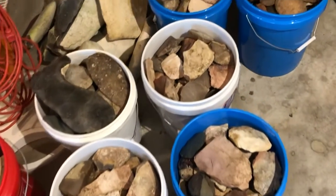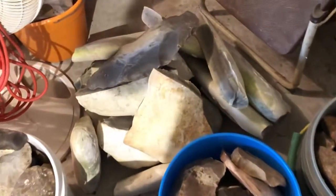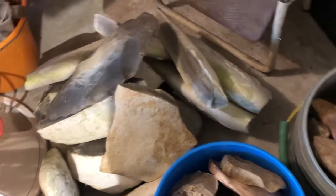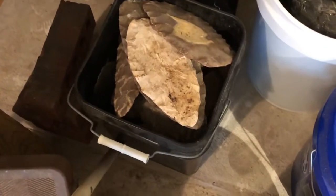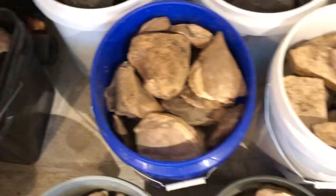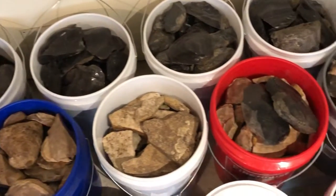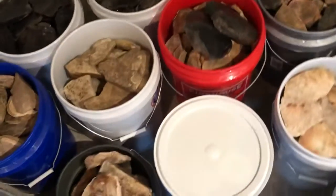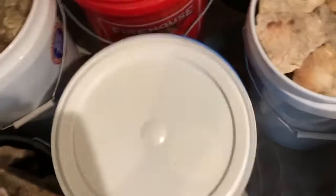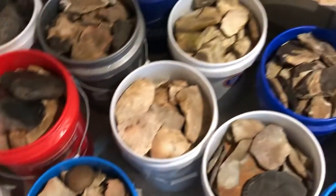When I was digging all this stuff up, a lot of it had buried itself in the backyard, and when I was digging it all up, I was finding all these bifaces and stuff buried, and a lot of them are mine, but then there also was a bunch of artifacts, and I think I even threw some artifacts away in here. There was just all kinds of stuff.